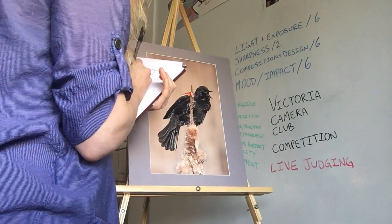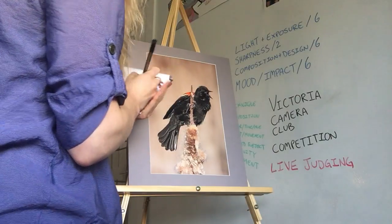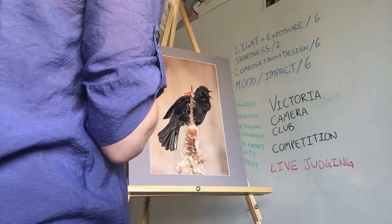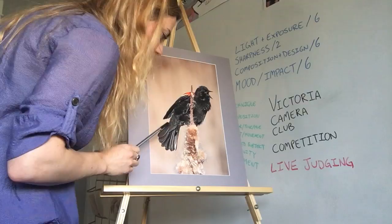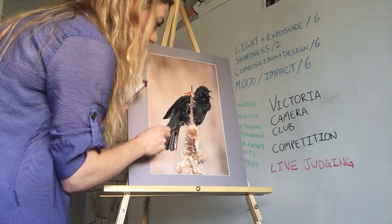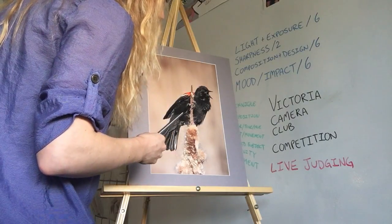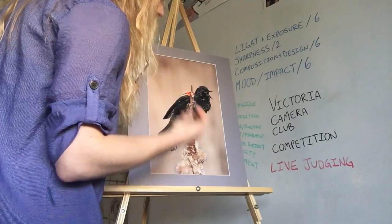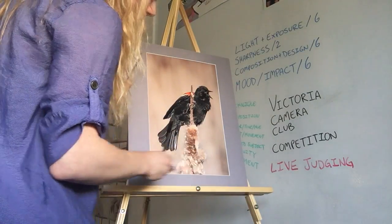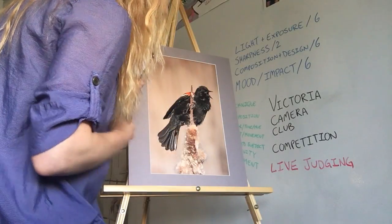So for the red wing bird here, I'm gonna give it a 6 out of 6 for mood and impact. The sharpness, it's sharp, but just like the last bird photo with the heron, you can tell there's quite a bit of noise in with the darkness, which means this image was shot with a very low exposure, very dark exposure. I don't say late at night because I could tell by the highlights on this bird that this was shot with a lot of natural light.